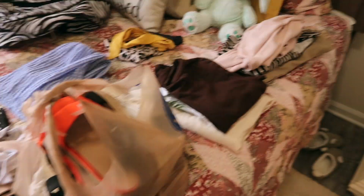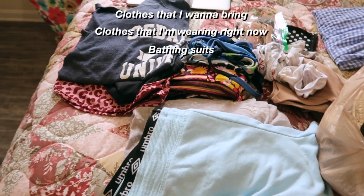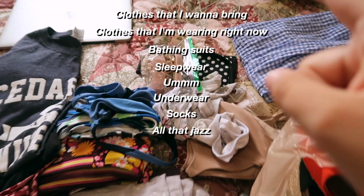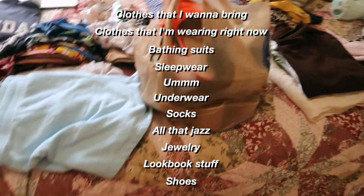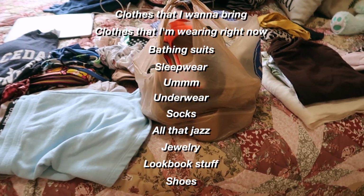So I think I've packed everything. I have clothes that I want to bring, clothes that I'm wearing right now, bathing suits, sleepwear, underwear, socks, all that jazz. I have all my jewelry, lookbook stuff, shoes. I'm worried I'm forgetting something, but I don't think I am, so we're just gonna go with it.